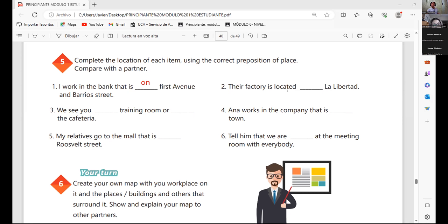Number two. The factory is located in, on, or at La Libertad. In, correct. When we talk about cities or places, towns, we say in, right? No es que el lugar esté totalmente encerrado, pero como está entre medio de casas, árboles, edificios, right? So we say in. Correct.